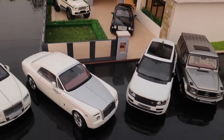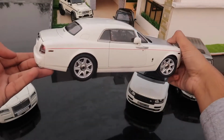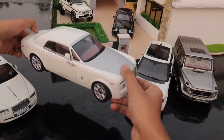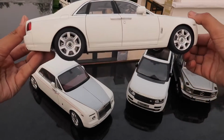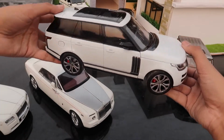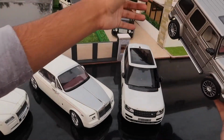And in this video, I'm going to show you my 1x18 luxury collection. So here are 5 high-end models I have, which includes Range Rover SV Autobiography, Mercedes-Benz G-Wagon, Rolls-Royce Phantom, Rolls-Royce Ghost, and a Bentley Mulsanne.